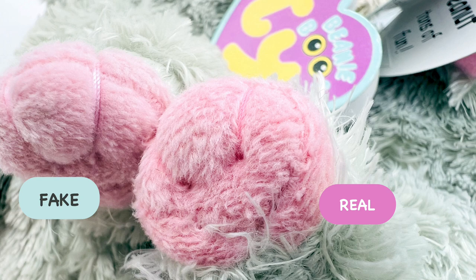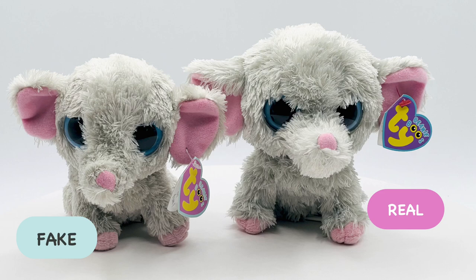The counterfeit Peanut's feet thread color is light pink. The counterfeit version is smaller than the genuine version, particularly at the head.